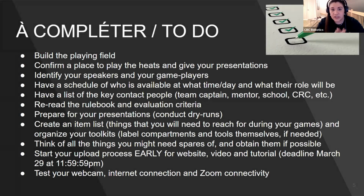So this one will be in English because it is part of our to-do list as well. We have basically given you some of our to-do list, and I've put in a couple of things specifically for you guys that you'll need to keep in mind. So the first thing, and the completely new thing that has never been required of the schools before, is to build the playing field. So obviously it's a virtual competition. You will need to build your own playing field.